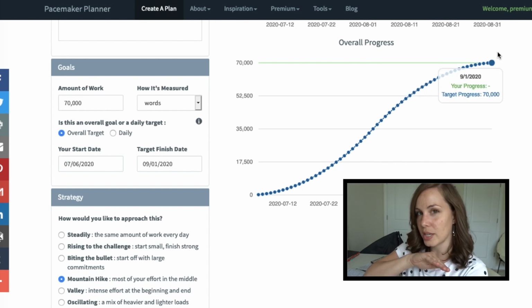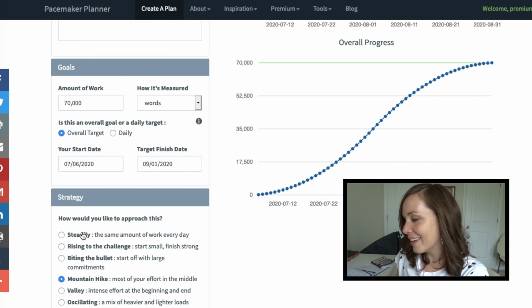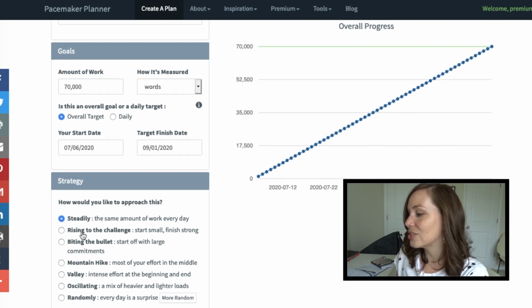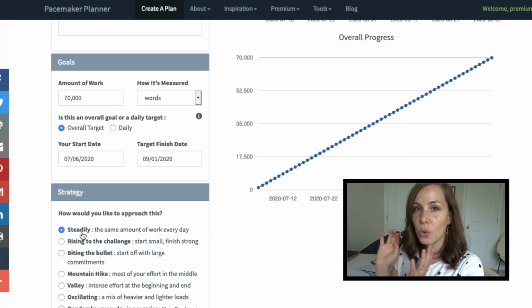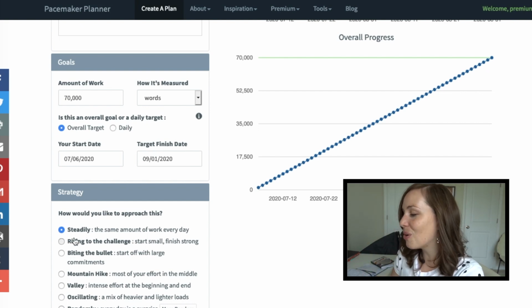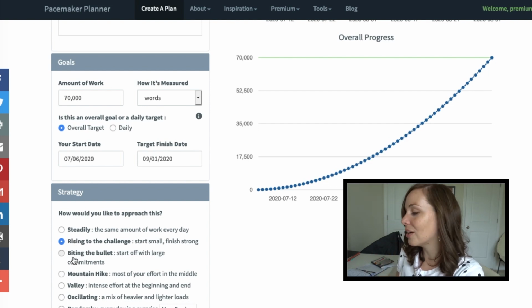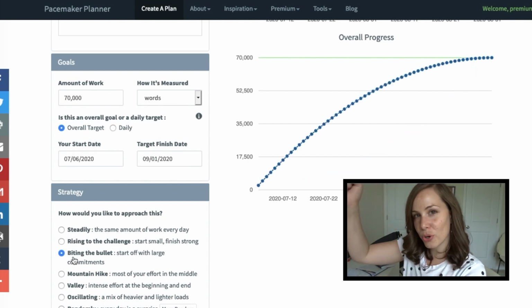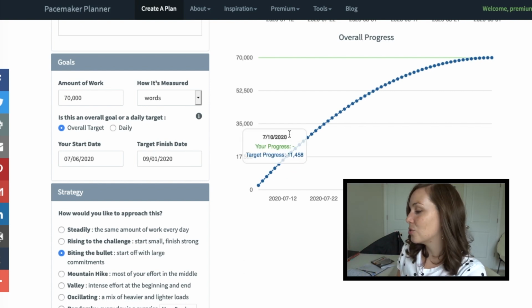Well, I think NaNoWriMo's like the exact straight line, so this is very similar to that. But then if I change it down here in the strategy to steadily, that is what the NaNoWriMo one looks like. So this is the one that we're all most familiar with, where we just steadily work our way up. But what if you wanted to start small and finish strong, like this rising to the challenge option? Or you wanted to start out with a big push. So you're like, I know that I'm going to be really all in and then I'm going to kind of peter out.